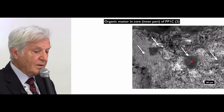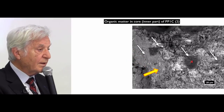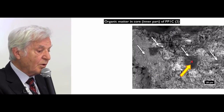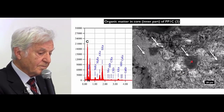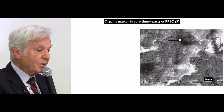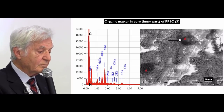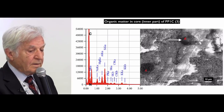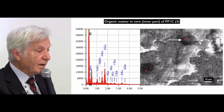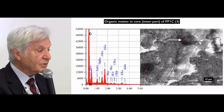Another point. We have a very smooth surface that could be the surface of a binder. And we have the dark spot, so we focus on the dark spot. Organic, carbon, nitrogen. Spot number three, we have the same: carbon, nitrogen, and other elements. Everybody will agree that this organic matter suggests the presence of an artificial stone.